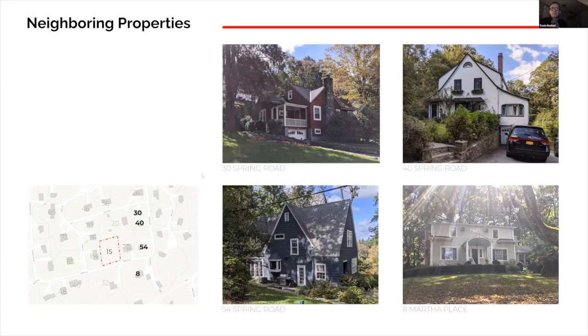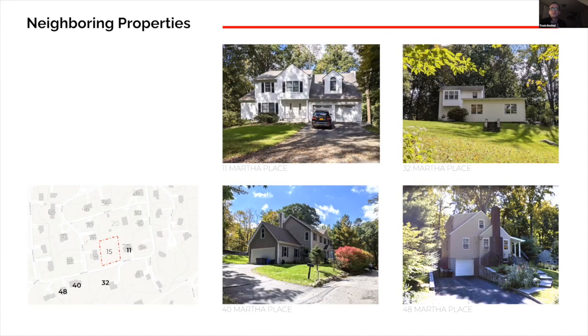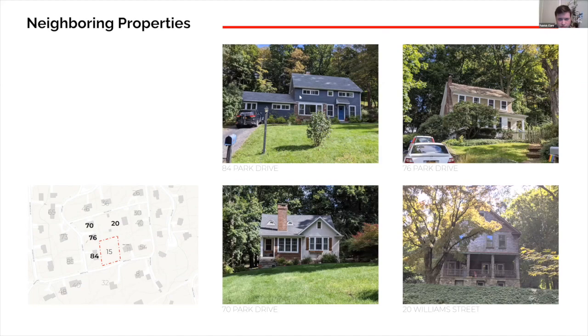In this area, I'm not familiar. 84 Park is the house here, this kind of navy house, to the west. I think they just added this addition here. So they did add a second story, but I think even so, with the way the hill is, it'll still be slightly higher.